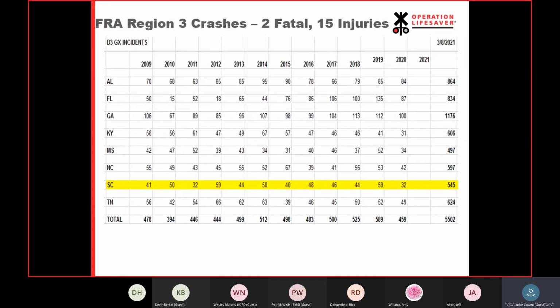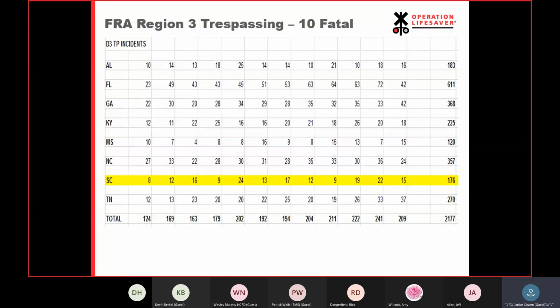But anyway, we did have a reduction quite drastically in 2020. We anticipate as people get back on the roads more, those numbers will go up. So we'll have to double our efforts to try to reduce these crashes from happening. Our trespassing incidents also had a dip. And again, we still need to get out there and remind people not to use those railroad tracks as sidewalks and shortcuts to locations that they're going.